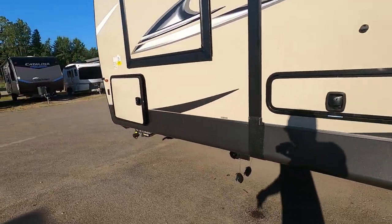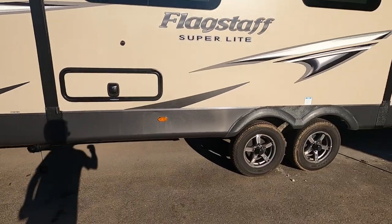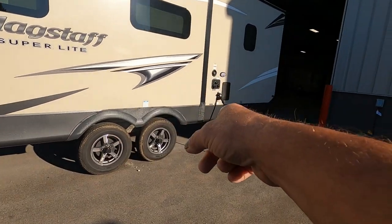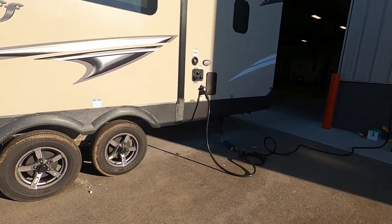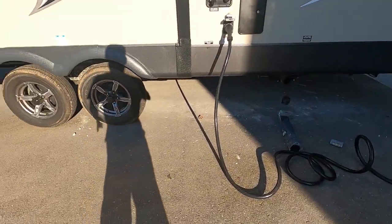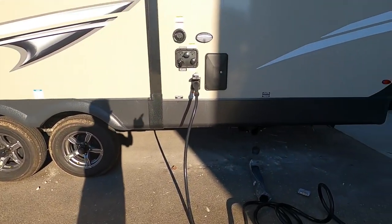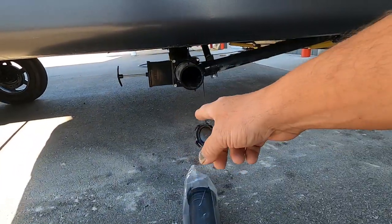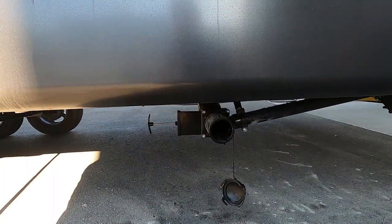Hook up a hitch and head up to the dump station. Park accordingly at the dump station. You do have two dumps, one located here, one located behind your tires. We do have big, stronger, longer hoses that you can hook up and make a Y, but you have to start in the back because you want to dump your sewer first. So hook your sewage up here. First thing you do is pull that black handle.